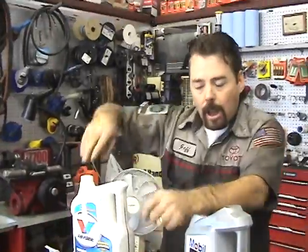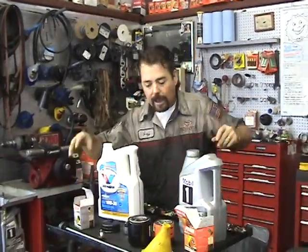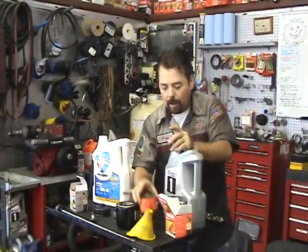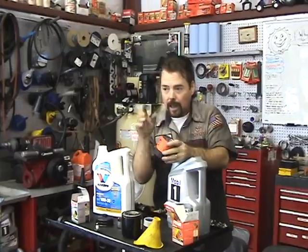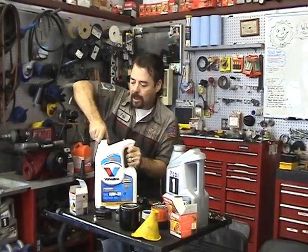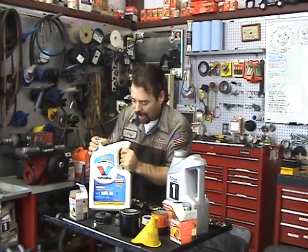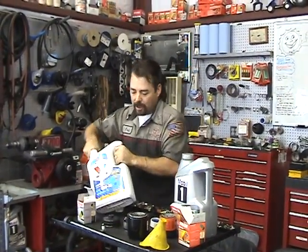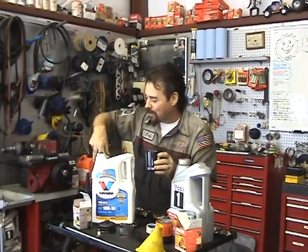Now, this particular car has the cartridge type filter in it, but if you happen to have the canister type of oil filter, before you put that oil filter on, and even before you take the old one off, what I recommend doing is you open up your 5 quarts of oil, or however many you've got, and then you get your finger all nice and oily. I know if you don't like oil, this isn't for you.